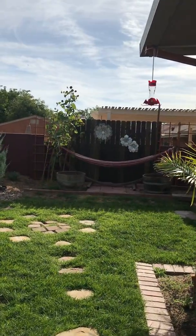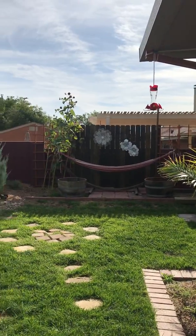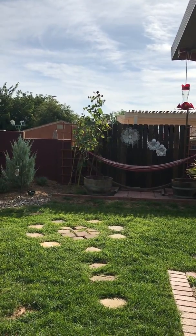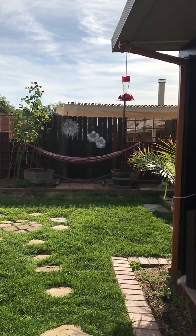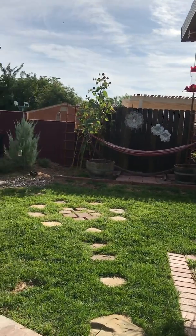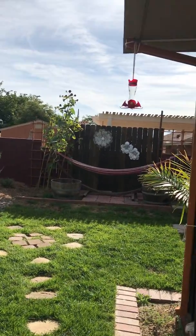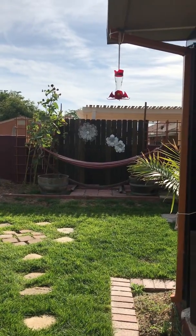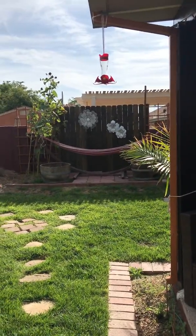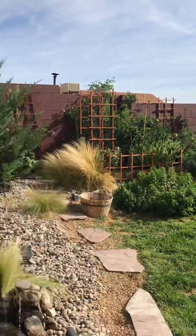So right there where the hammock is, that was just all sand, and there was a fence there. We took that fence down, but then the sand wanted to move, so I did some retaining things, and also the roots from the grass hold that in place. And then I'll have the pergola and the vines growing on it, which will hold that all in place as well. So just kind of working with what I have as far as shape goes.